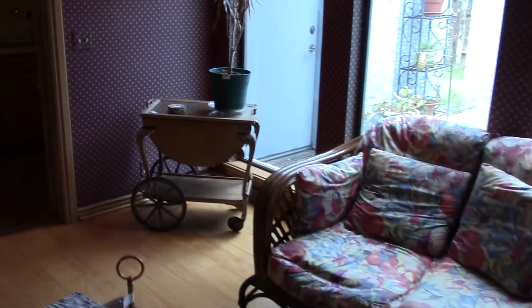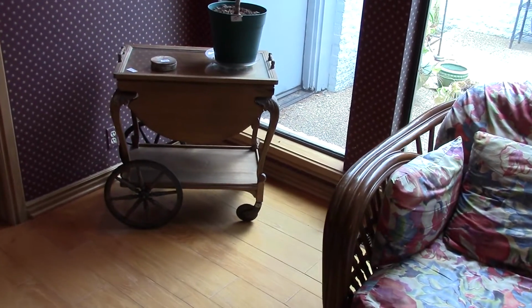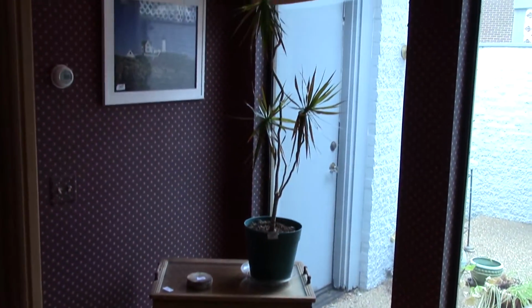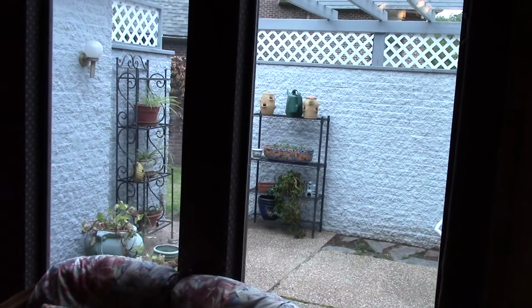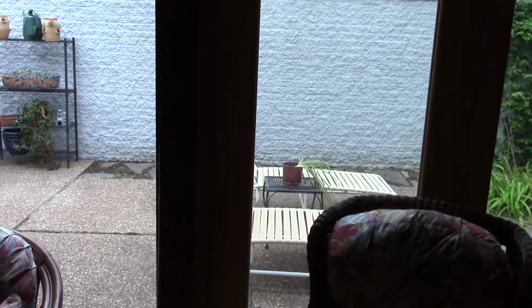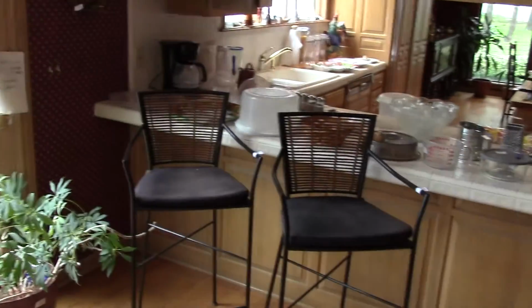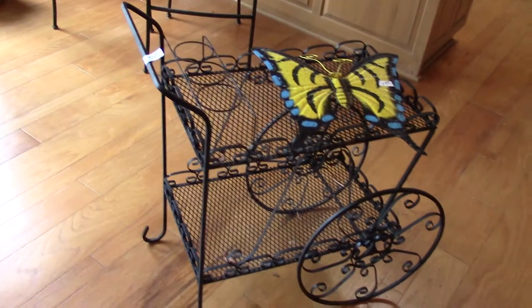Kind of over in the corner, we have a 1920s little wooden tea cart. Has a removable storage tray or serving tray. And outside, you can kind of see we've got 2 plant stands with some planters and a couple of chaises that we will be selling. Got this nice little iron pair of bar stools and an iron serving cart.